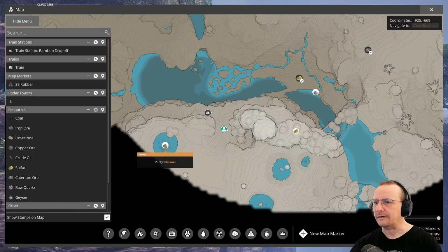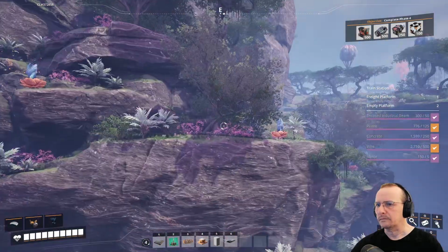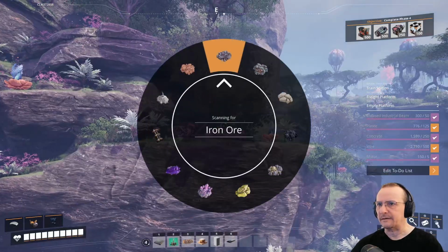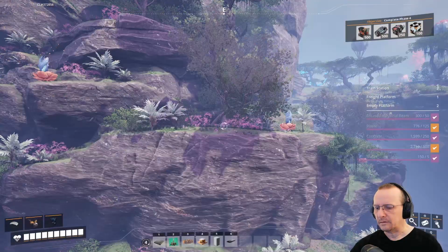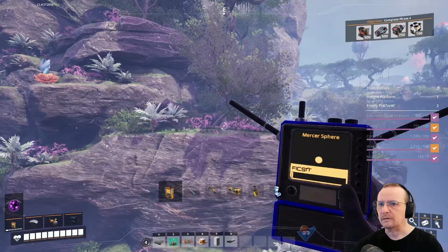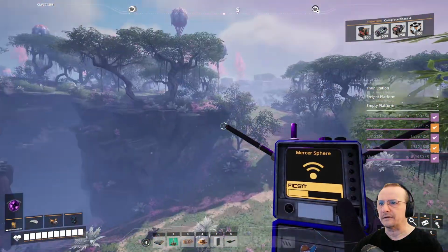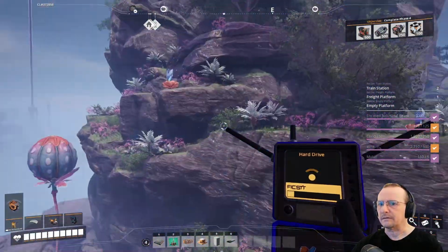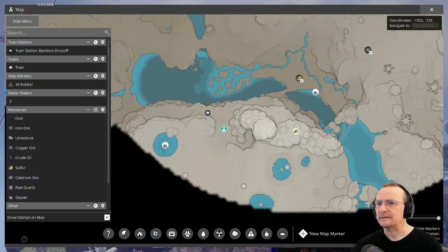Oh, there's a geyser in there. Ooh, there's a geyser in there. And there's another geyser. You know, I should really tap into those. I wonder if my scanner can communicate with... No, that's not what I wanted. This scanner. See, there's a Mercer sphere here somewhere. There's also a hard drive. That direction. East.